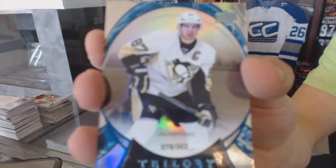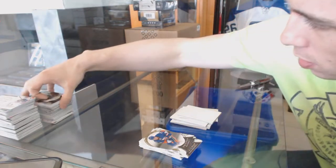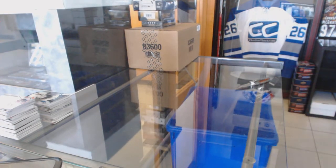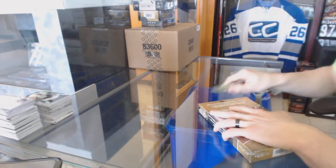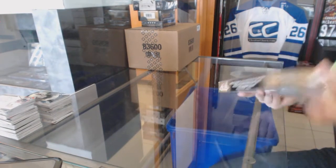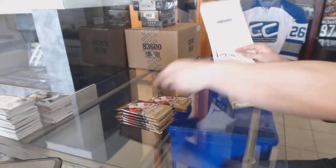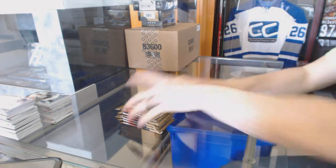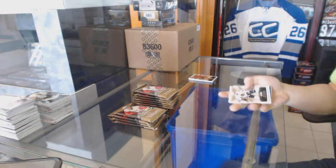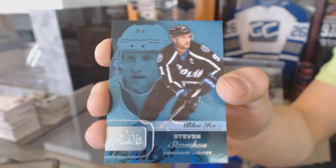We got a rainbow blue number 302 for the Pittsburgh Penguins, Sidney Crosby. And now on to the showcase. And right out of the gate, we got a patch. We've got a Flair Showcase Blue Ice Parallel number 99 for the Tampa Bay Lightning, Steven Stamkos.